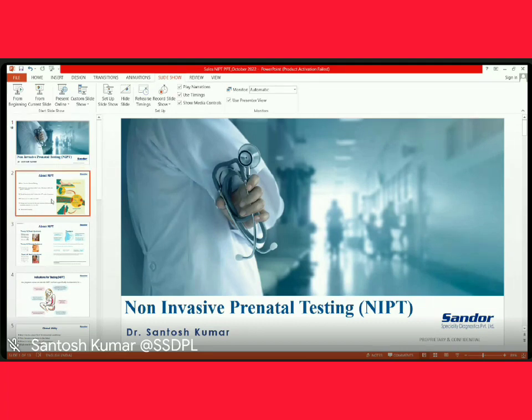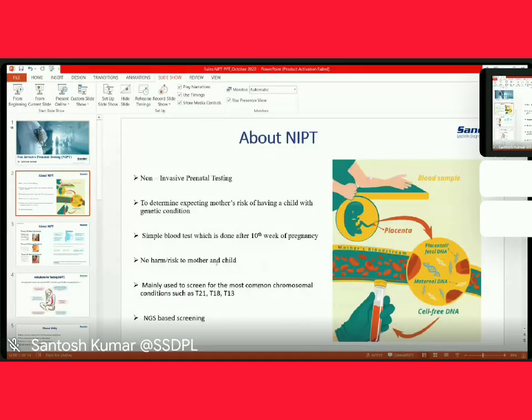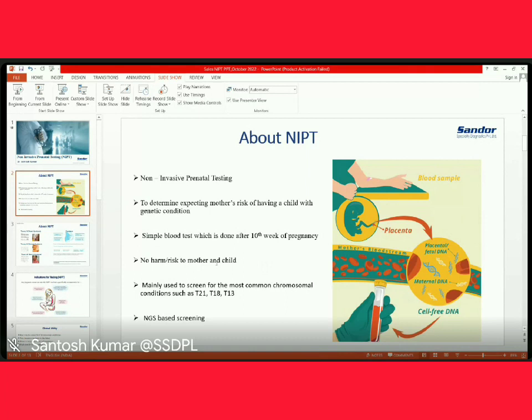This test is also advised for a pregnant woman who is of more age, like more than 35. Why is this test recommended for a pregnant woman more than 35 years of age? Because with age, the chances of predisposition towards genetic conditions increase. This test is done between the 10th week and 24th week of pregnancy.